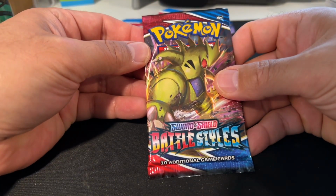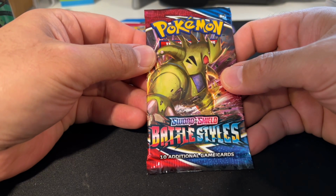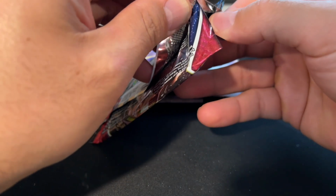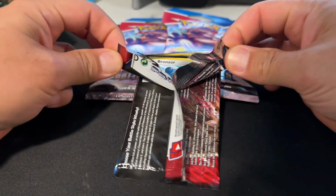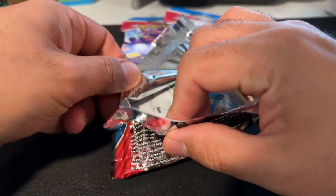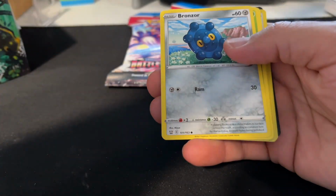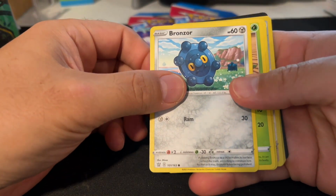I don't know if I've ever opened any of this set, so that's always fun. I do have a couple cases of this, which I bought just because it's pretty cheap for a set that's from 2021, so I figure why not. But yeah, damn, can anything go right here? Hitting everything. All right, here we go.